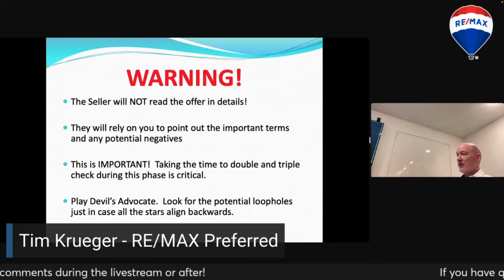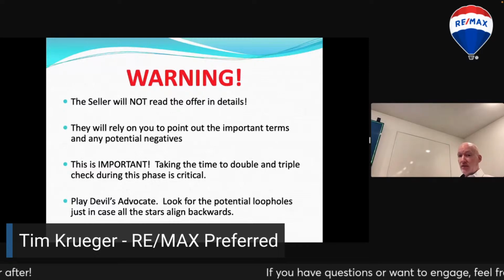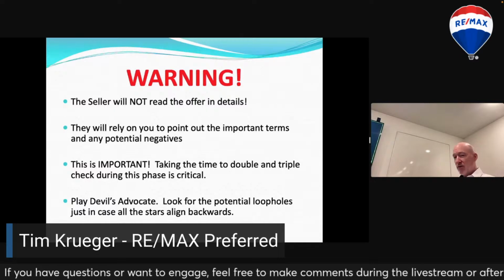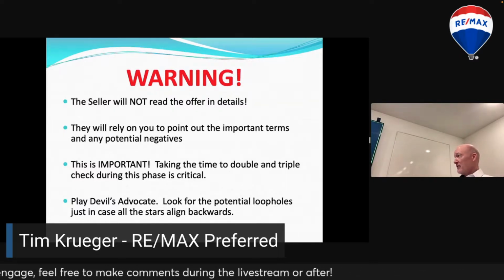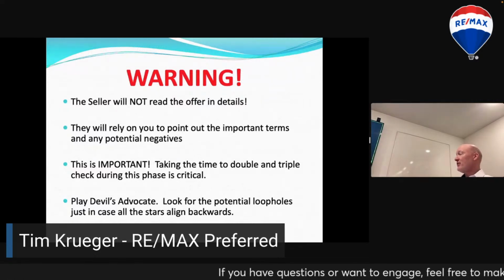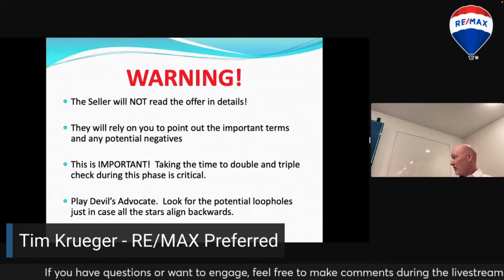But once you narrow it down to one that's going to be accepted, make sure you spend some time and go through that offer with a fine-tooth comb. Play devil's advocate. Look for the loopholes. How could things go wrong if everything lines up just the wrong way? What could go wrong? Because it doesn't always go wrong, but sometimes it does. And you want to protect yourself from that, but more importantly, protect your seller from something going wrong.